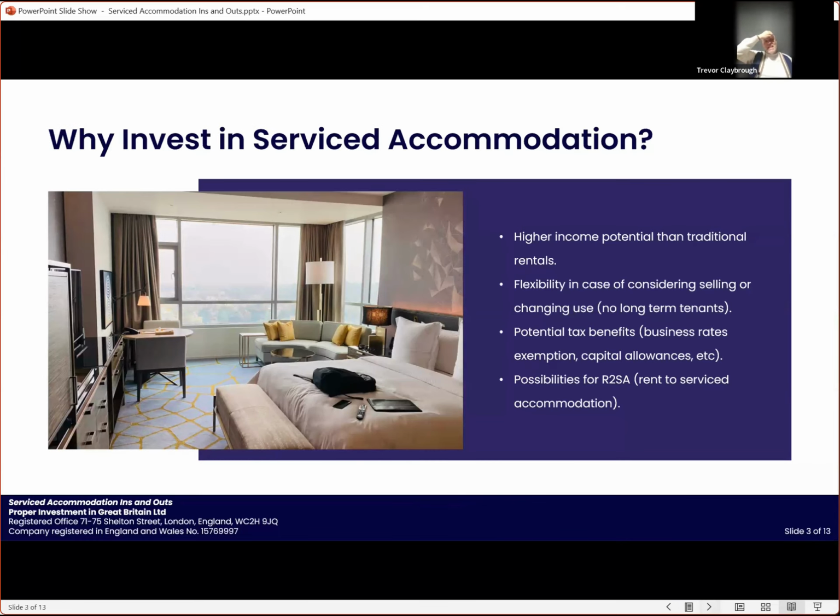So yeah, why invest in serviced accommodation? I say invest because serviced accommodation can be a way of operating a property that we own or that we're going to buy as an investment property. It could be a standard terraced house that could work for a long-term family staying in there. But if we're close to transport facilities, not that far from a town where there's either tourist demand or business demand, then we can potentially get considerably higher income on serviced accommodation.